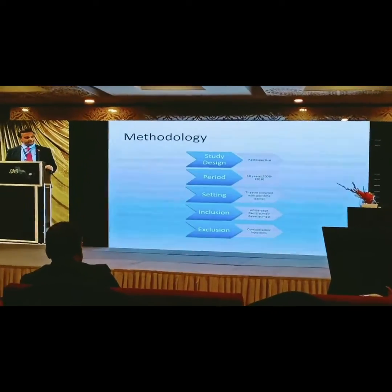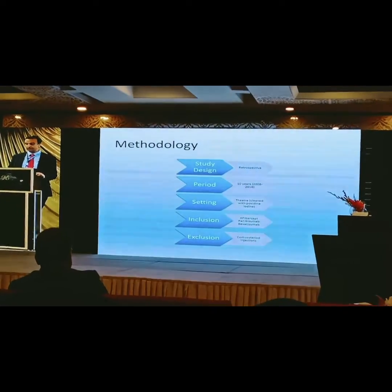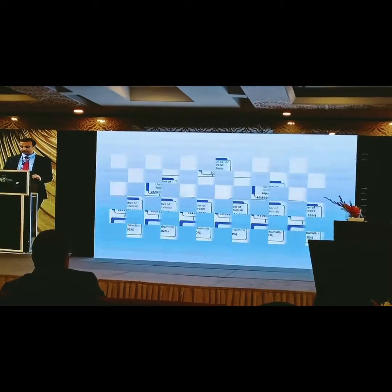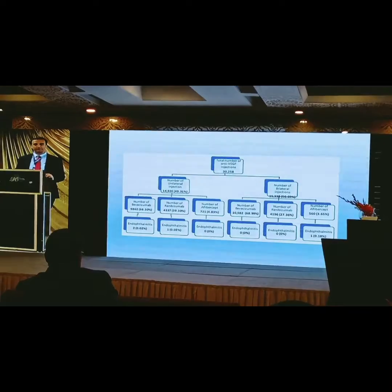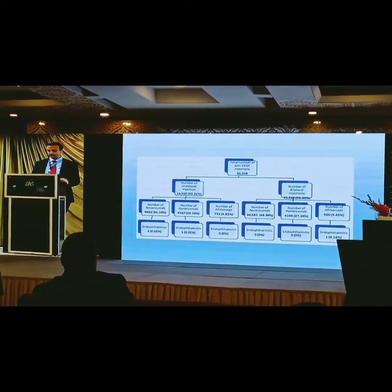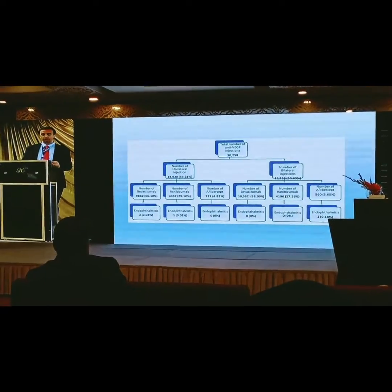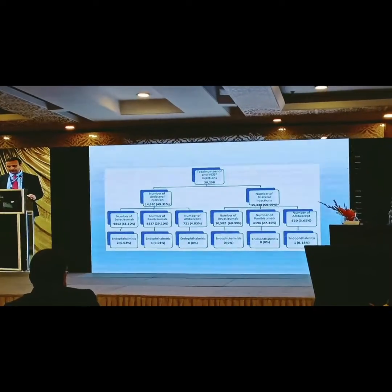It's a retrospective 10-year study where all the procedures were done in theatre, and only anti-VEGFs and steroid injections were used. In total we had 30,000 injections, half unilateral and half bilateral, the majority being Avastin, because during the study time Avastin was more common. After 2018 our Avastin rates have gone down significantly.